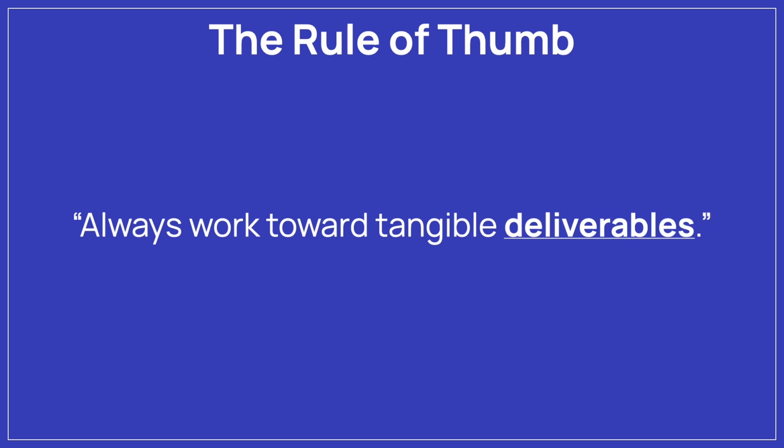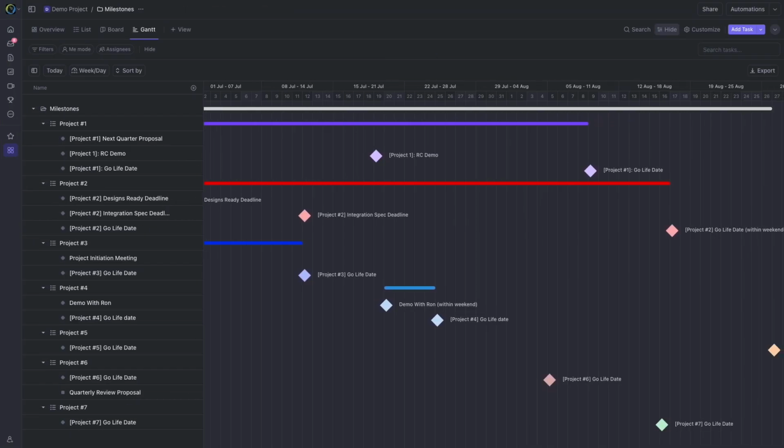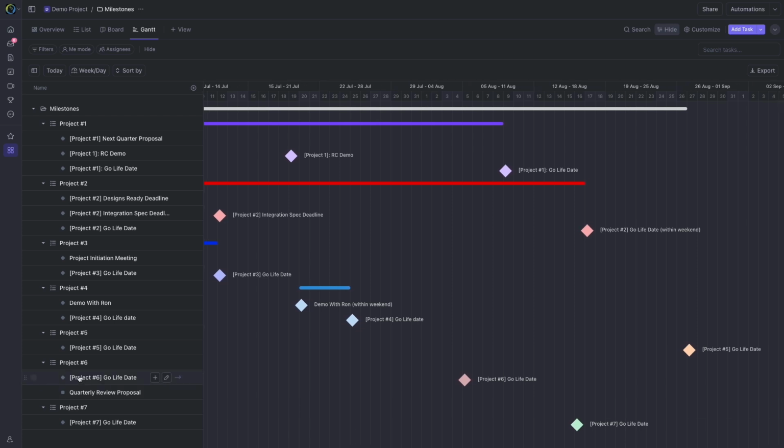And here's another secret. Even back then, I already knew the most powerful way to manage a project. Always work toward tangible deliverables. So, as the first step, I listed all major deliverables for each project and created a milestone chart. Also, I added the most important meetings and events to it. Then I printed this chart and put it on the whiteboard in the office for everyone to see.